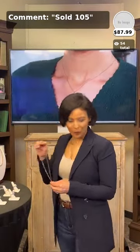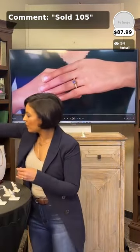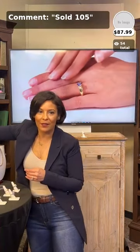So I hope that some of you have taken advantage of these pieces because, again, nobody can touch the price points we do on Tanzanite. Can't touch this.